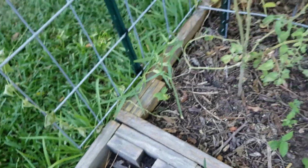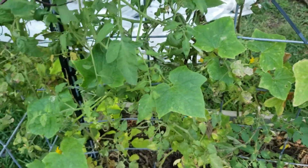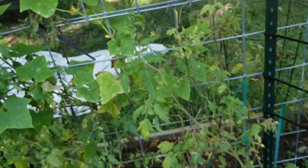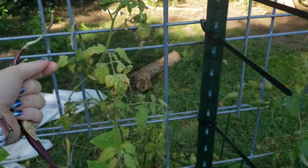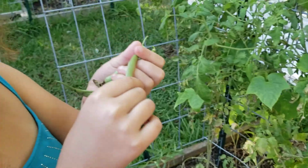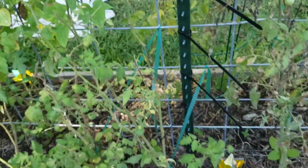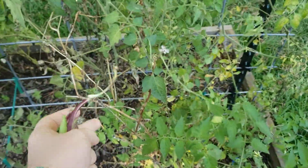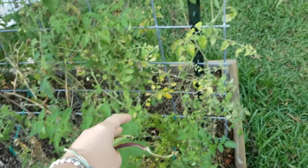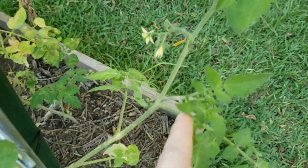Oh my God. We found a few hornworms. You can see the damage they did before. Look at this one. Oh, this one. That one got chewed up. Yeah, we can clip those parts off. Mama, I need to. Don't deadhead these flowers. I still have blossoms and stuff on my tomatoes.